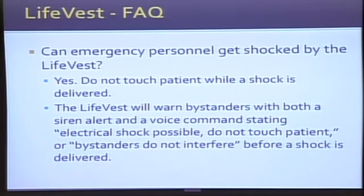The problem is, as the patient gets shocked by it, you can get shocked by the vest too. So don't touch the patient when the shock is being delivered. The LifeVest will warn bystanders with a siren alert and then a voice command. The voice says electrical shock possible, don't touch the patient, or bystanders do not interfere, or something like that. Beware, beware, run.